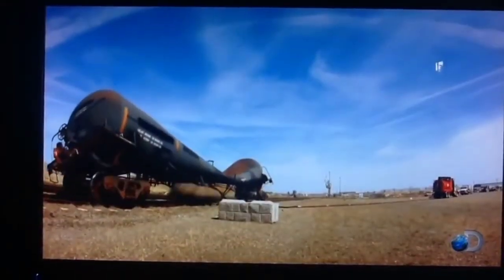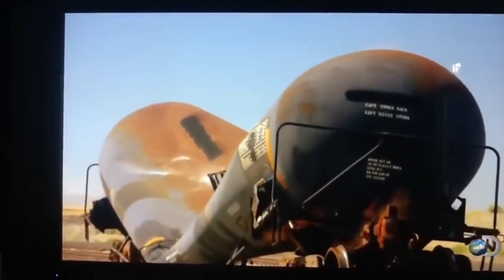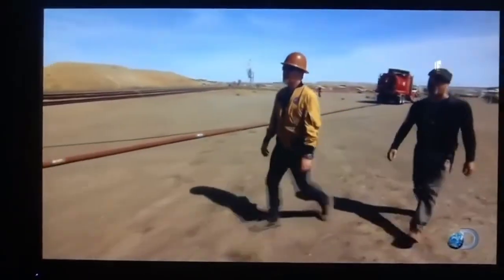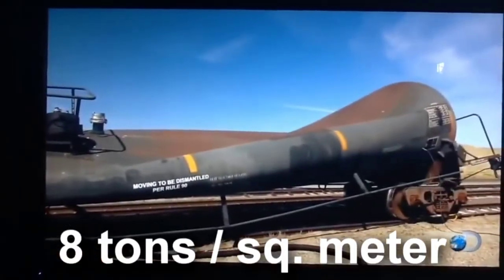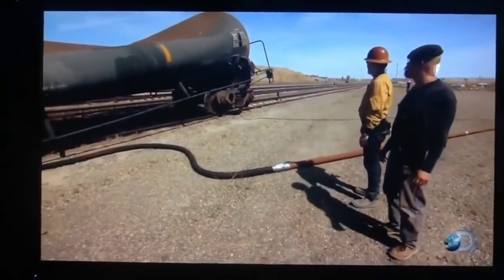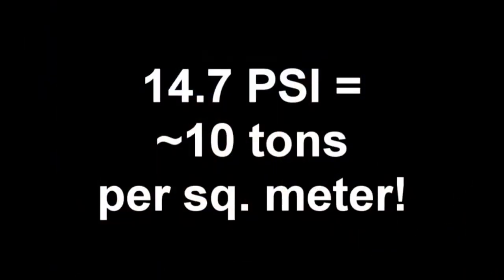But as the air pressure was reduced inside to 3.4 psi, about a 75% vacuum, that meant there was a difference, or negative pressure as some call it, of 11.3 pounds per square inch, which equates to more than 8 tons per square meter crushing into the tank externally on all sides, and it simply could not withstand it. And bam! Did you know that 14.7 psi equates to approximately 10 tons of force for every square meter?